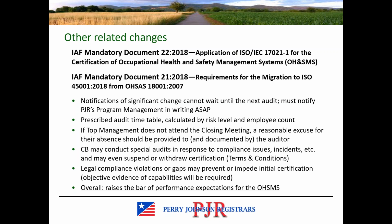So before we close out the changes related to the standard and look closer at the transition process and the certification process at the end, and any questions, I just want to mention a couple things. Certain IAF documents were also revised and released in conjunction with the ISO 45001 standard, or the timing was congruent because they are related or have an impact on the implementation of these standards.